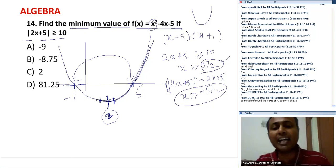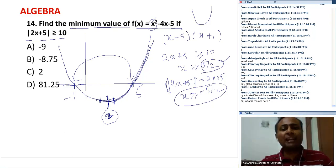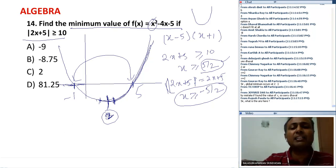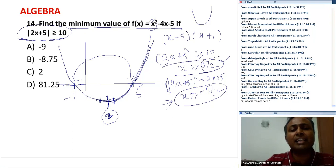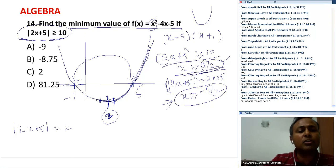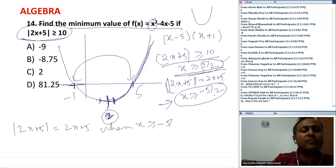The last part. Rajiv, the last part that I said is basically that I get one side of the range in which I have to look for the minimum value is x greater than or equal to 5 by 2, because mod of 2x plus 5 will become 2x plus 5 when x is greater than minus 5 by 2. So I get 2x plus 5 greater than or equal to 10 or x is greater than or equal to 5 by 2. Is that clear, Rajiv? I repeat, mod of 2x plus 5 equal to 2x plus 5 when x is greater than or equal to minus 5 by 2. Is that clear, Rajiv?